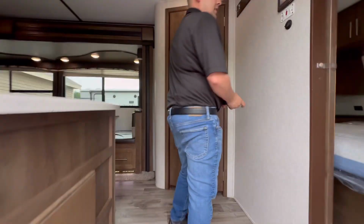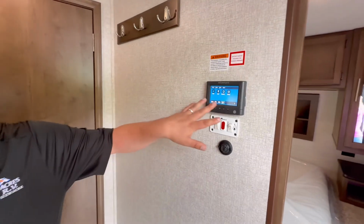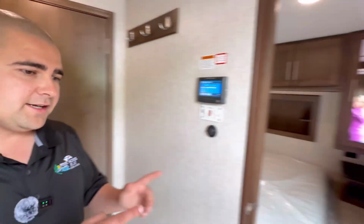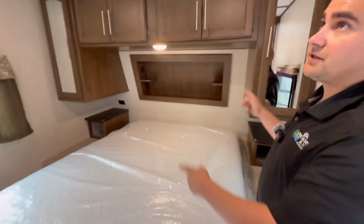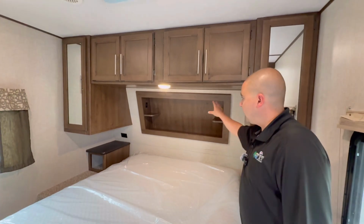All right, up into the Cougar right here. Touch panel controls everything: your slide outs, your HVAC, your lights, all kinds of fun stuff there. Might as well jet right into the bedroom. Brand new mattress in here, guys, ready to go for you. His or hers closets on either side. You do have a roof vent spot you can mount a TV, and I love the little cutout back there.